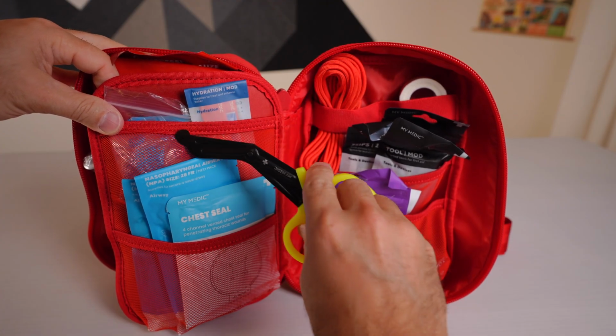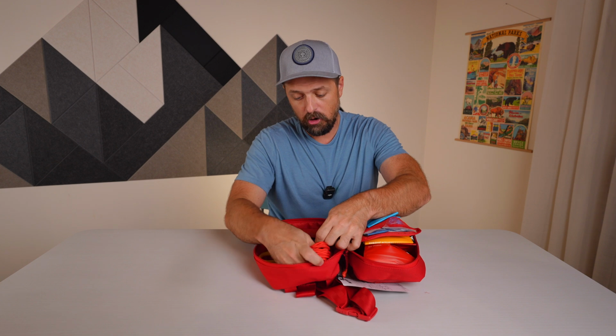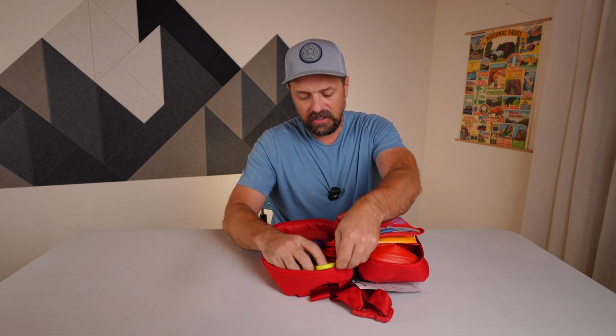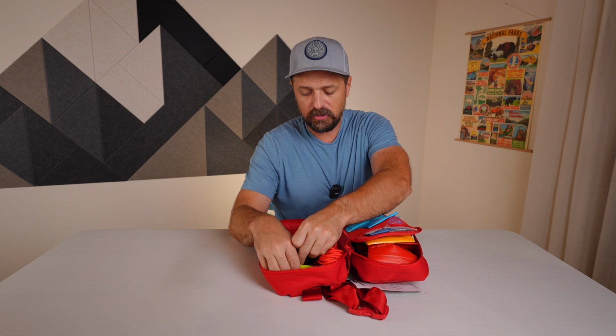And you've got some of this paracord, I think is what this is called. This is something you could use in a survival situation, really could help. It's held in here really nicely. The scissors are packaged in with it. I love that. Right next to it, we've got a roll of tape. Who doesn't need tape whenever you're putting together a first aid kit?